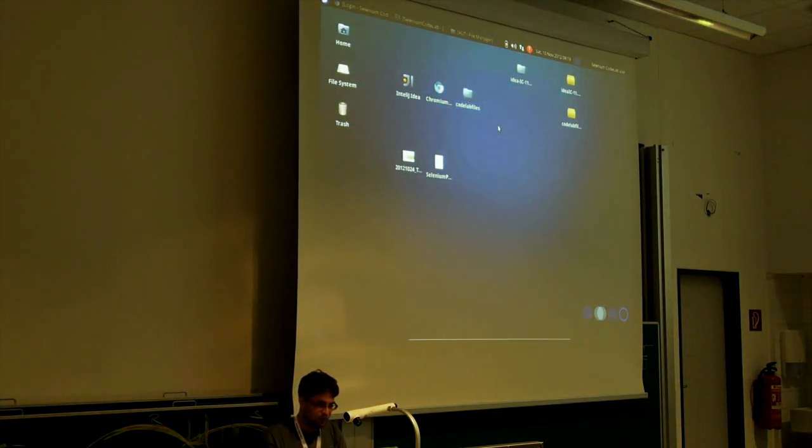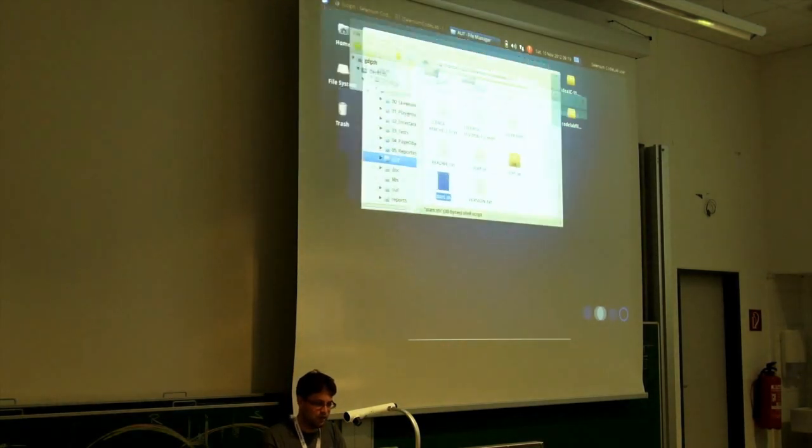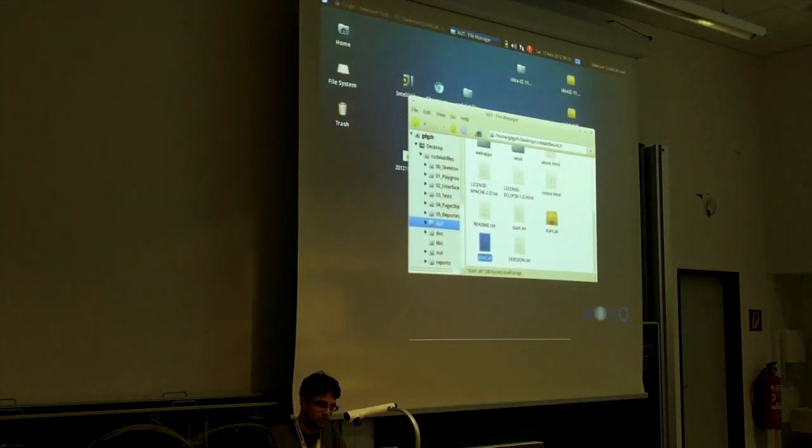So if you open the Codelab files folder on the desktop and go to the folder AUT, that means application under test, and right click on the start shell script and execute it. This should start the Jetty server with the deployed application that we use for the test.